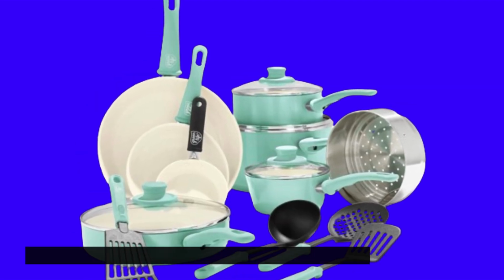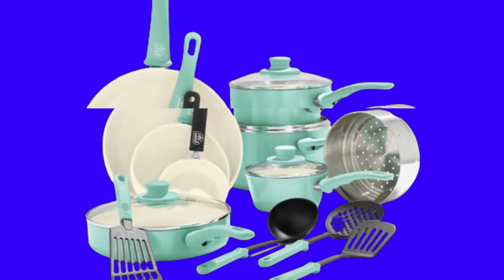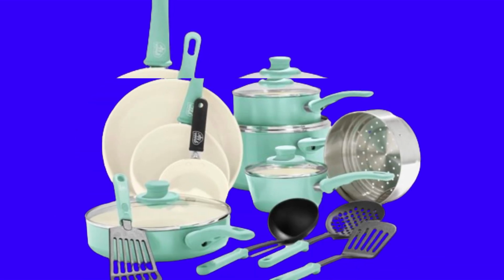The GreenLife set includes a comprehensive array of kitchen essentials, from a mini frying pan to large stock pots, all featuring a PFAS-free ceramic nonstick coating. This means healthier cooking without compromising on convenience.